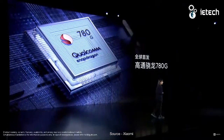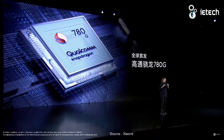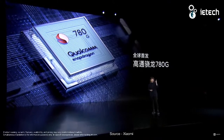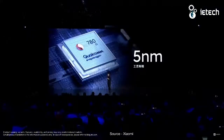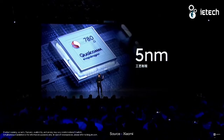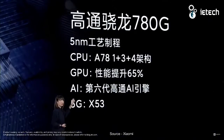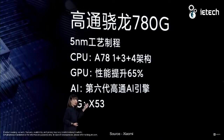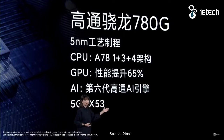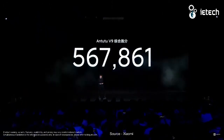Last but not the least, about the experience for ultra lightweight and thin mobile phones, people might be worried about the experience and performance. Many young people use the device to play games. So for Mi 11 Lite 5G, we will debut with Qualcomm Snapdragon 780G. This is the most powerful 7 series mobile platform, the first 5 nanometer. After Snapdragon 888, this is the second chip processed with the 5 nanometer process. Its CPU structure, GPU structure, and AI structure are the same as the Snapdragon 888, so you can imagine how powerful the performance will be.